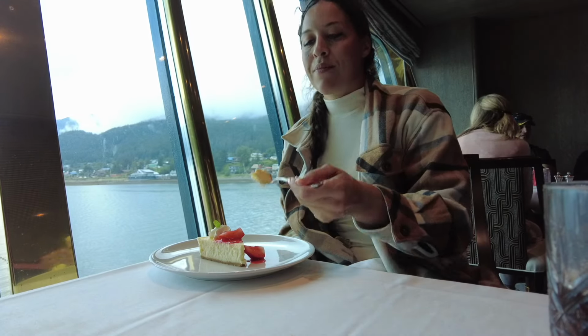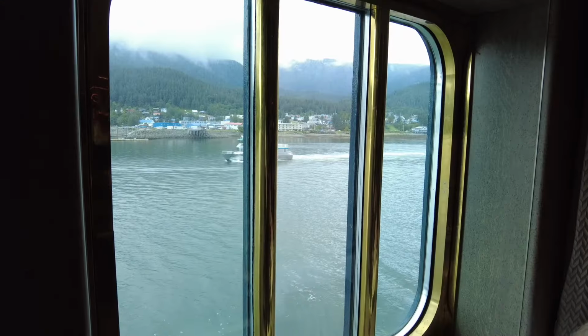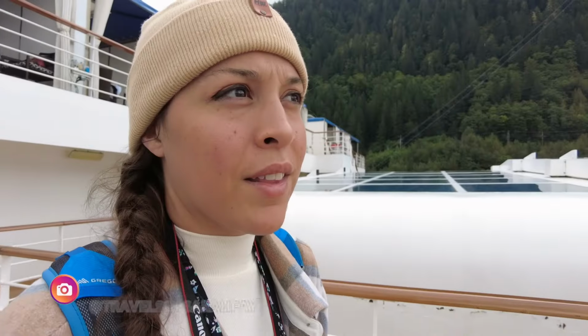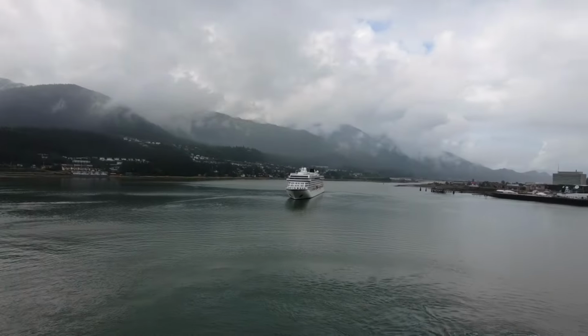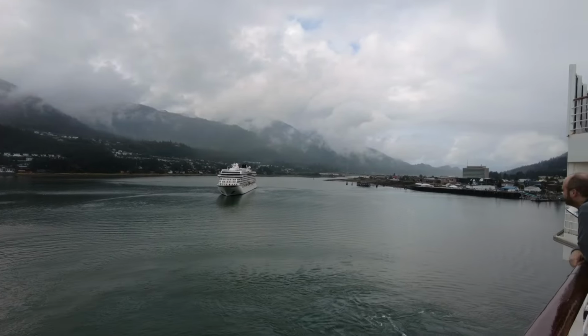Finally, after an awesome morning, it was time to get ready to leave the ship. Right, and now we are on deck 10. All the ships are pulling into port here in Juneau. This is so cool. We have a Princess over here, and then another tender bringing in the smaller boat in.